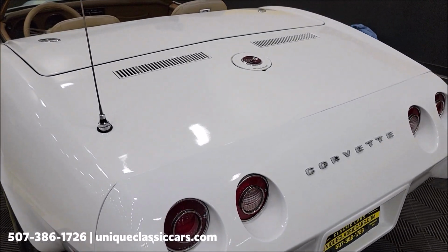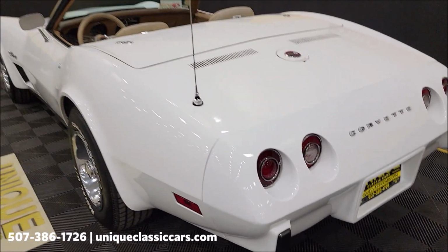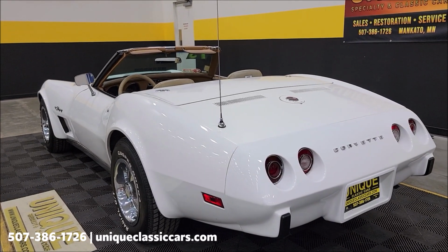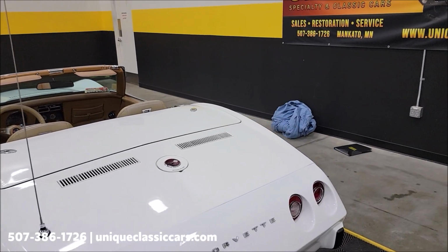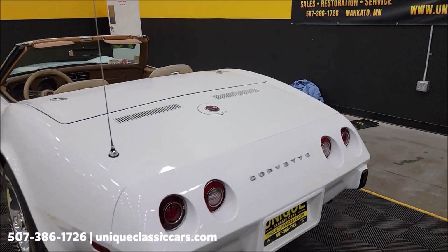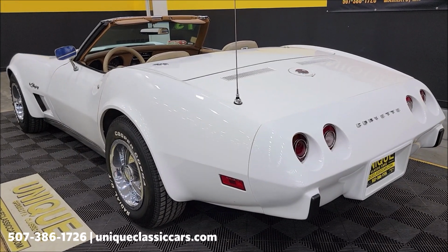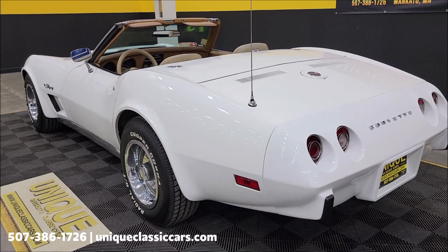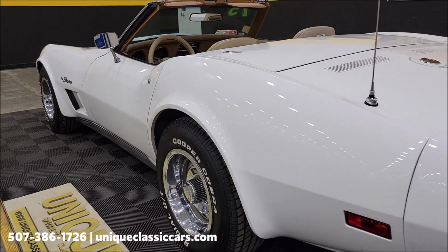Rear bumper has been replaced with a fiberglass bumper. There is a cover along the wall that you can see there. I will put that in the little cubby behind the seats. It also comes with the original window sticker, comes with the owner's manual. It will also come with the service manuals the original owner purchased.